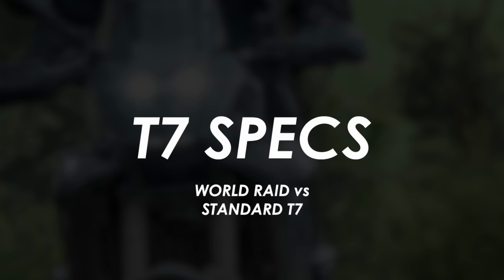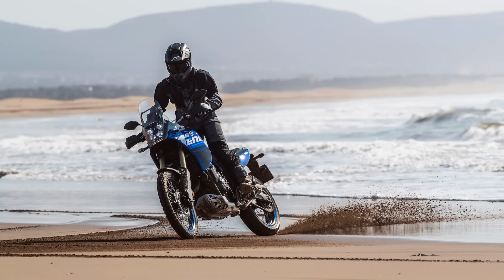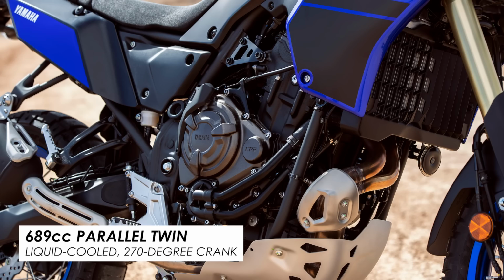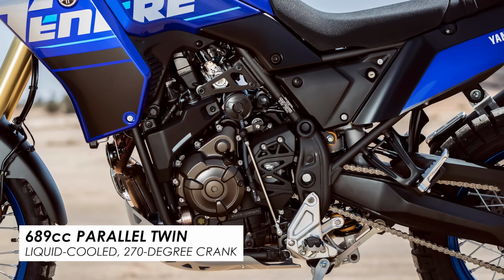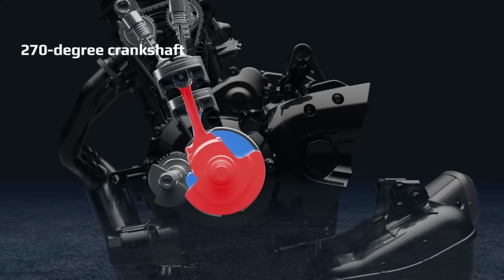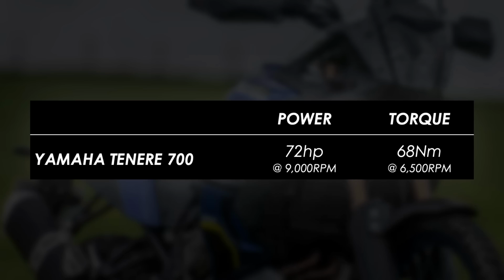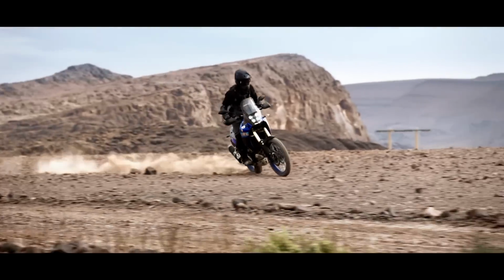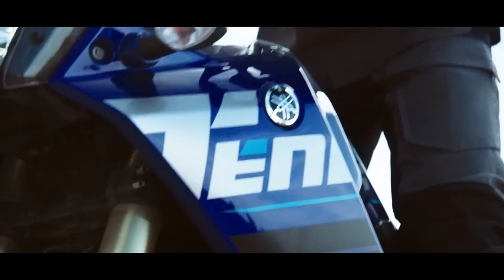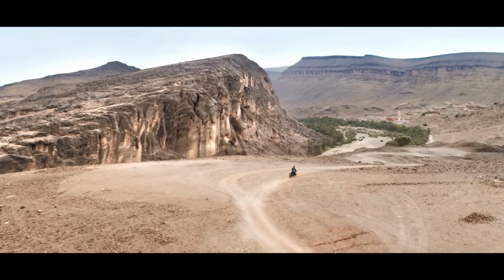Now first up, a quick refresher on the T7 specs, which provides the base upon which they've built the new World Raid. At the heart of it, we've got their CP2 parallel twin, which is a plucky little engine that they use across a lot of different styles of bike in their middleweight lineups. Peak power isn't massive, but I don't think it necessarily matters in this style of bike. What does matter is a usable spread of torque and a thoroughly enjoyable feel and character and sound. There are no throttle modes or advanced rider aids really, so it's just a good, simple, reliable engine that's well suited to on and off road riding alike.